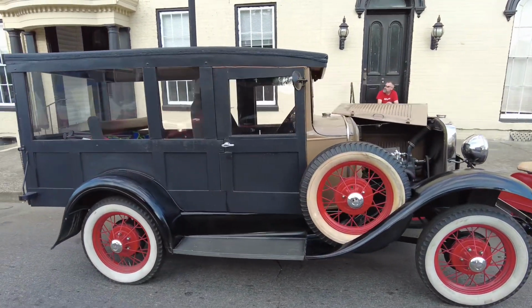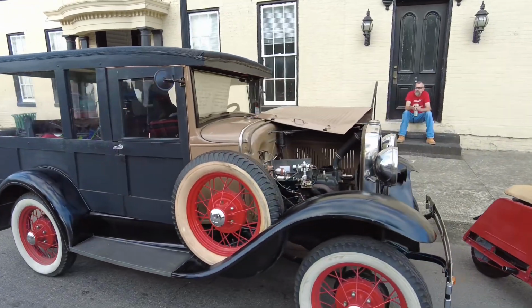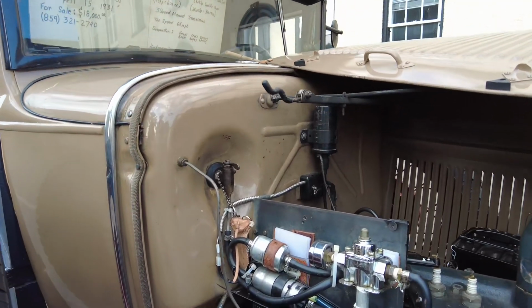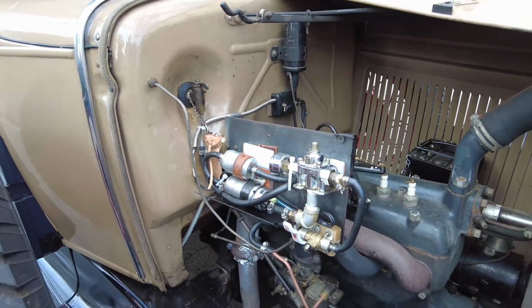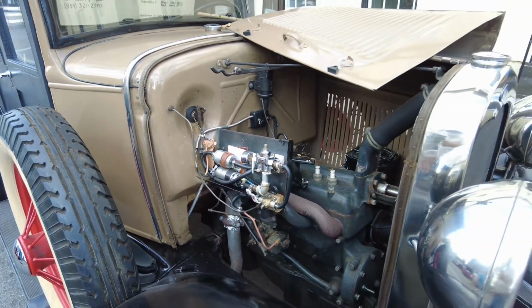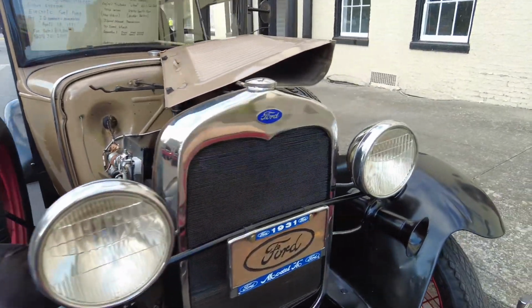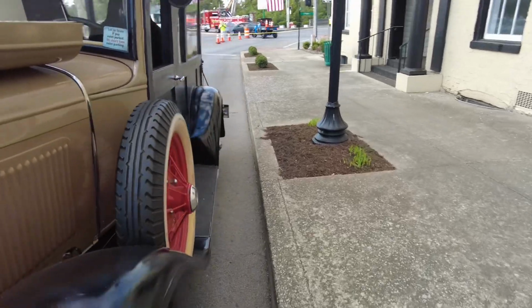First, we have a Model A here. For Model Ts and Model As, you were always able to purchase these wooden parts in the back. I'm not sure why it needs a fuel pump. I don't understand. They run really nicely without the electric fuel pump, but I guess the owner thought maybe that's the best course of action here.